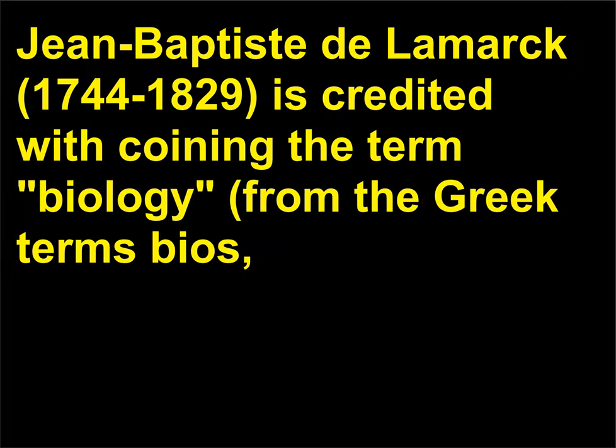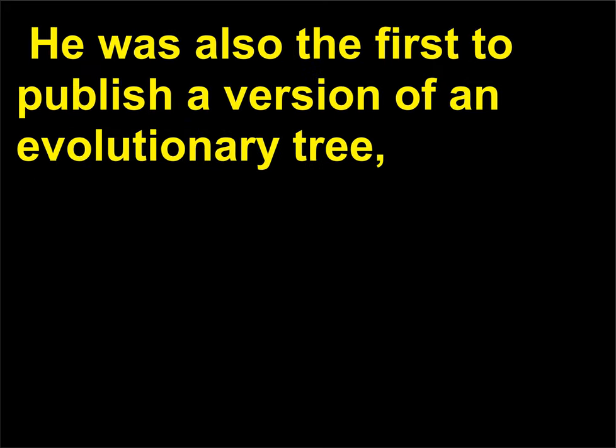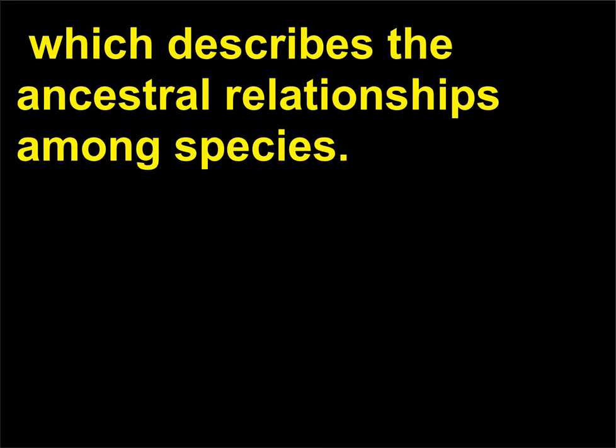Jean-Baptiste de Lamarck, 1744-1829, is credited with coining the term biology, from the Greek terms bios, meaning life, and logie, meaning study of, in 1802 to describe the science of life. He was also the first to publish a version of an evolutionary tree, which describes the ancestral relationships among species.